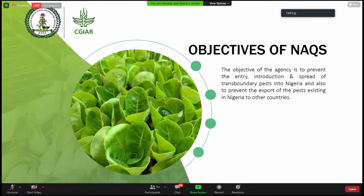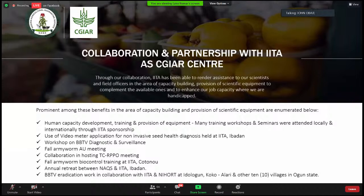The objective of the agency is to prevent the entry, introduction, and spread of transboundary pests into Nigeria, and also to prevent the export of the pests existing in Nigeria to other countries. Prominent among these benefits in the area of capacity building and provision of scientific equipment are enumerated below.